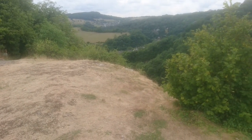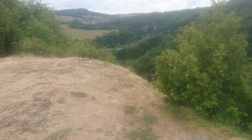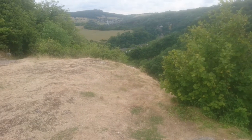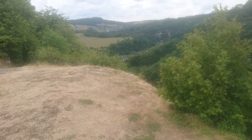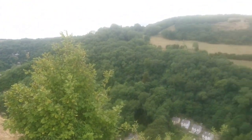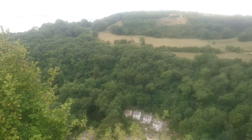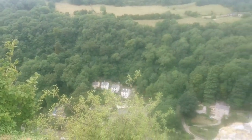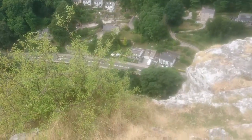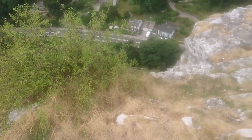Oh, look, there's the cable cars down there going up to the Heights of Abraham. Well, they're going down from the Heights of Abraham. I should be walking that valley through there that winds through. Cable cars must go up there somewhere. I'm not great with heights, as anybody that's watched any of my previous videos will know. That's about as far as I'm going to go.